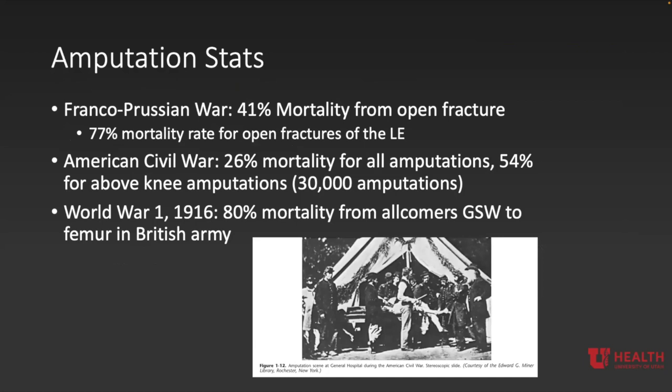In the Franco-Prussian War, 2/3 of people died if they had an open fracture of their lower extremity. In the American Civil War, 1/3 of people died if they had an amputation. And with an above-knee amputation, it was about 50%. And that's 30,000 amputations in the war. So I hope that gives you a sense of just how drastic this was. And even in World War I, which was in 1916, in the first part of the war, there was an 80% mortality rate from gunshot wounds to the femur. This actually improved by the end of the war when they were better at placing patients in traction and getting them out of care.